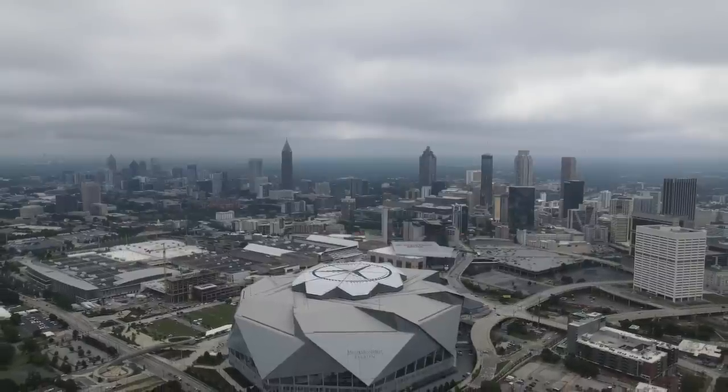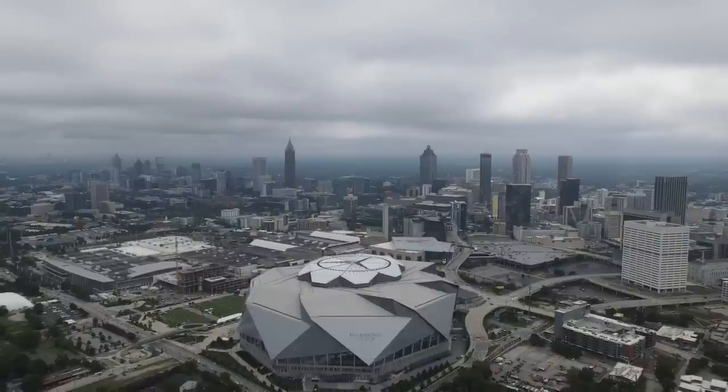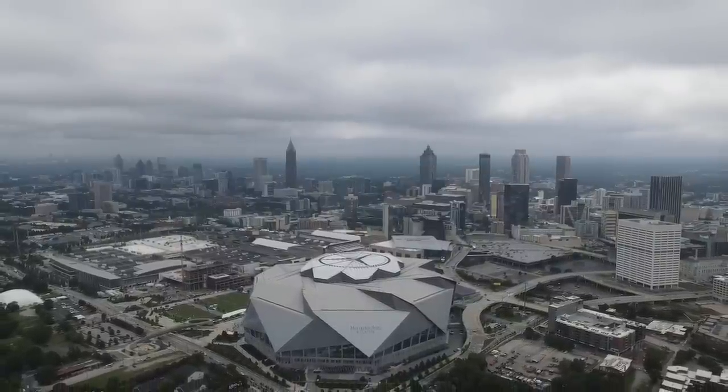So we have 2 retail spaces and 8 homes here. And today we're gonna be giving you a tour of the penthouse suite that we've styled up. We're gonna start with the living room and give you a full tour of the entire space. And I think you're going to absolutely love it.